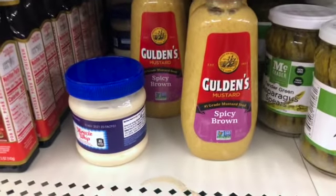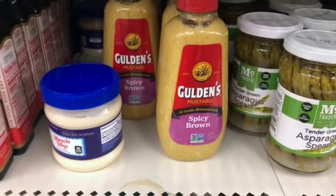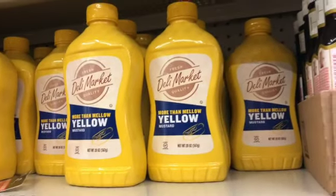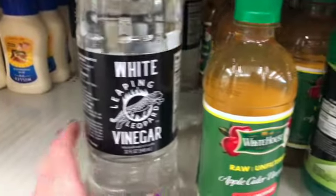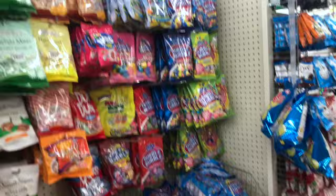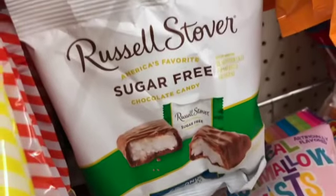So you got your mayo. I use a lot of mustard. It's a great way to season your food and just to have a dip or a sauce with your meal. I go through that stuff like it's going out of style. So, and if you're not a mustard fan, that's okay. You know, there's plenty of other options. So look, you even have stuff for cooking, your vinegars, apple cider vinegar, and lemon juice, lime juice, all that stuff.